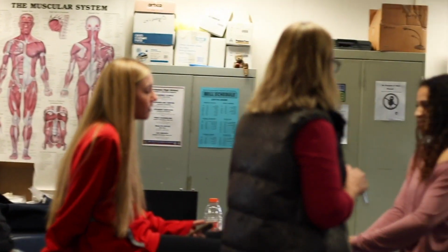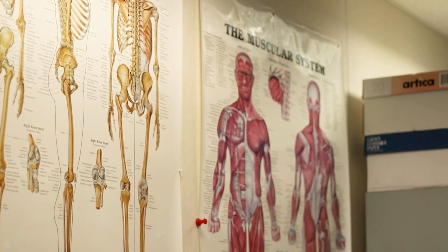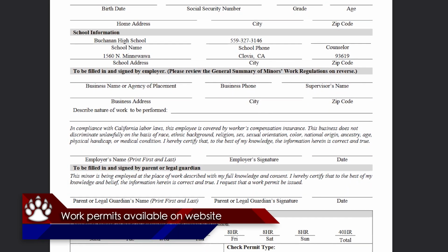The students will go out to community classrooms in athletic training, physical therapy, and fitness, so you will need transportation. Overall, it's just preparing you for the real world, seeing if these fields are right for you. Work permits are available on the Buchanan website under the Counseling tab.